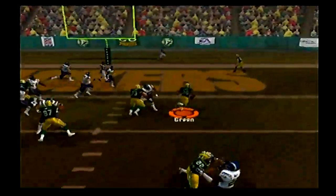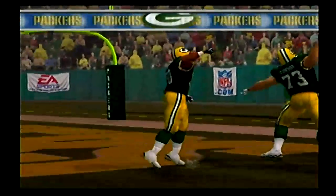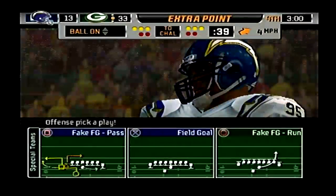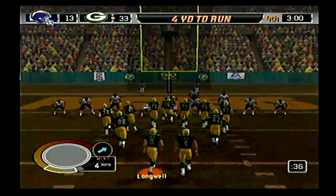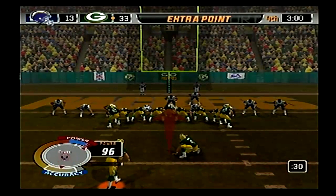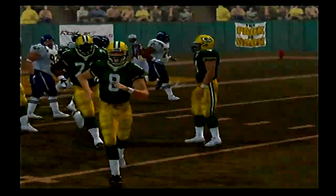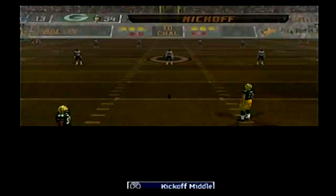Tosses it right. Touchdown, Packers. The toss play works to perfection. Not a single defender was able to get a hand on it. The kicker lines up for the point after. The kick is up. The point after is good. They go up by 3 touchdowns after getting that one into the end zone.